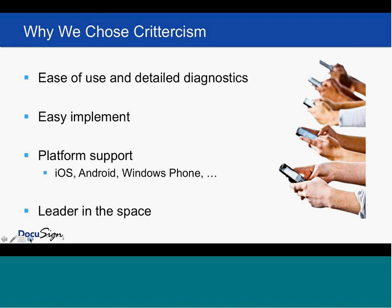Thirdly, platform support. We have apps for iOS, Android, and Windows Phone. Criticism supports all of those platforms. And I think that's why they're pretty much the leader in the space.